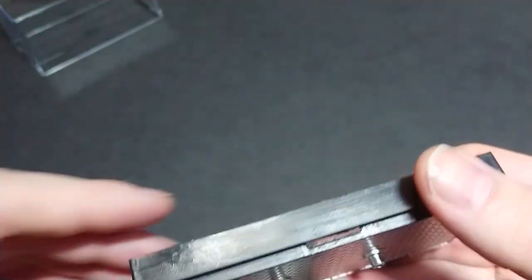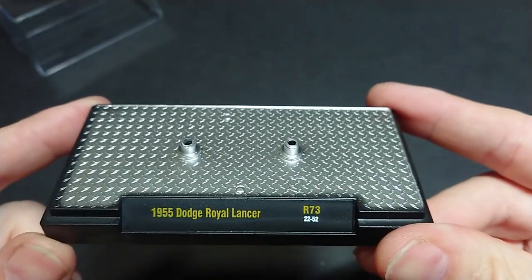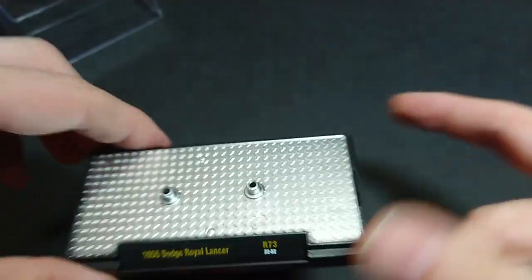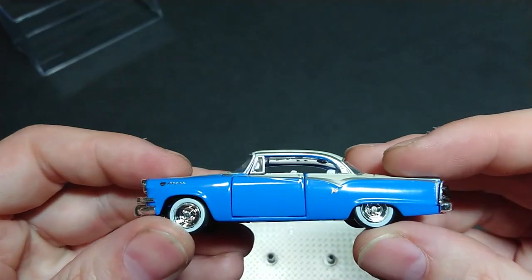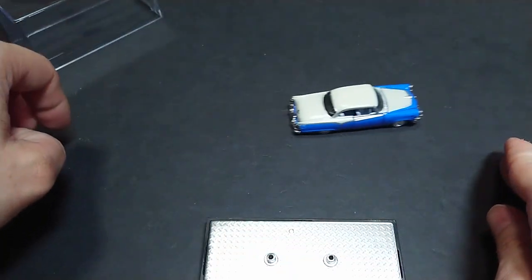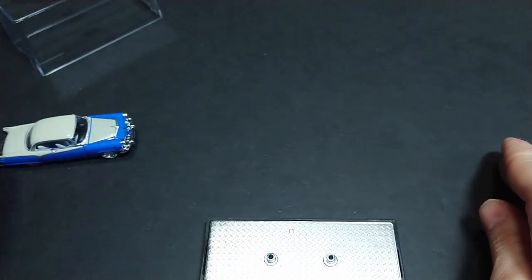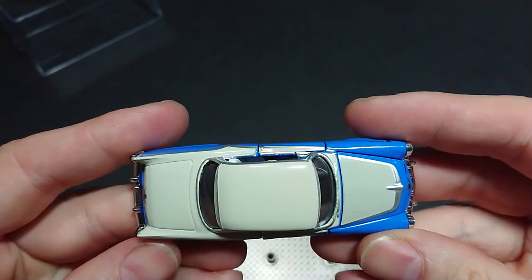Anyway, there's the silver garage floor look of the base. 1955, release 73, Dodge Royal Lancer. And thankfully I did not damage the car whatsoever. It appears to roll very well. For an M2, that's good news. You can just see that, a little tap, off it goes. I don't know if the real ones drove as well, but it does look really nice.